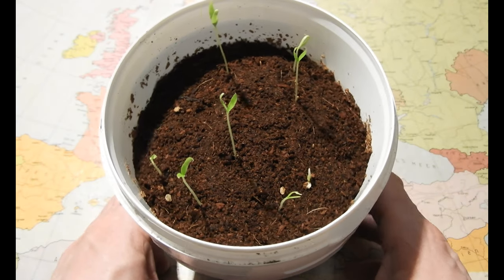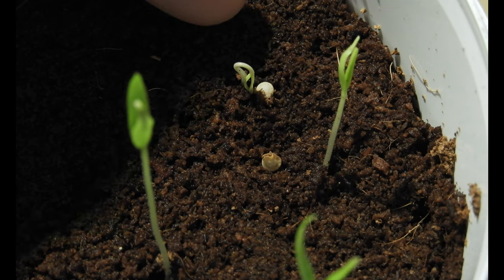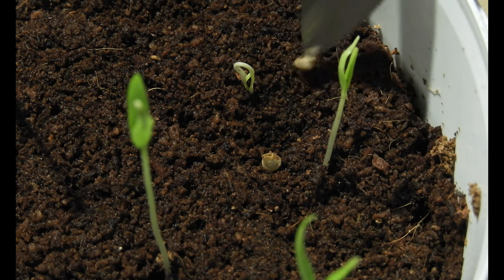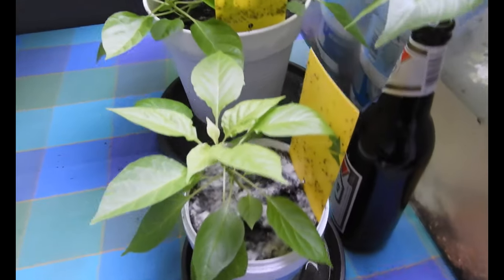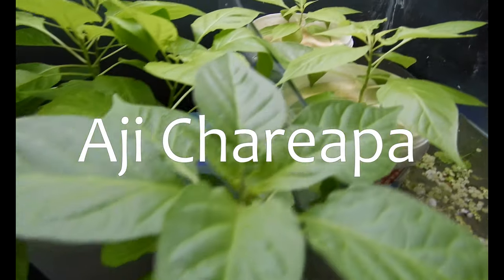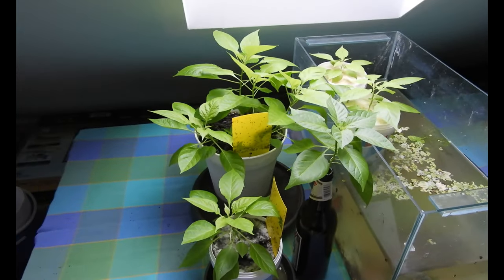And you can see there are still more plants germinating. Let's take away the seed as well. Pepper-wise, there's not much else to say, except that my latest cross between Aji Charapita and Carolina Reaper Chocolate, the Aji Charapita, is doing remarkably well under the cold German winter sun.